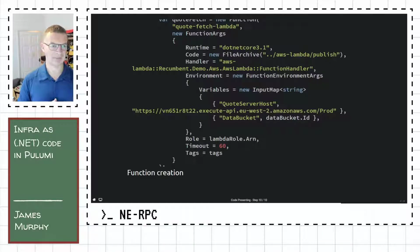So we have a new Lambda function, .NET Core 3. It uses the file archive, as we've said. We have a handler. We have a role. We have to change the timeout. The default timeout is 3. That's not helpful. And we have some tags on the end.